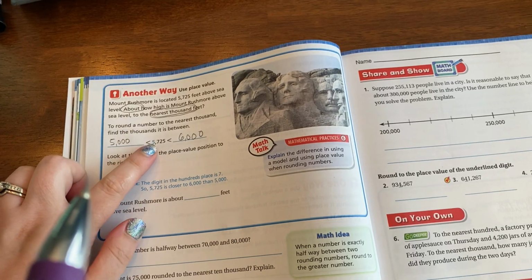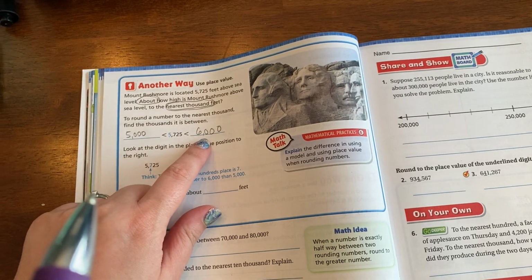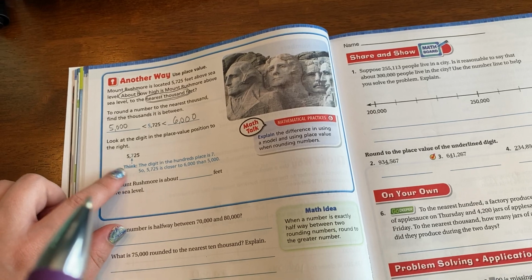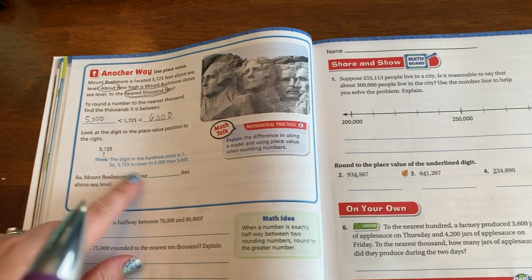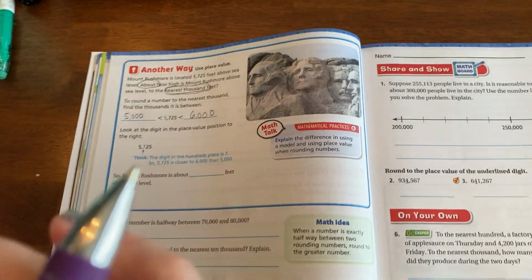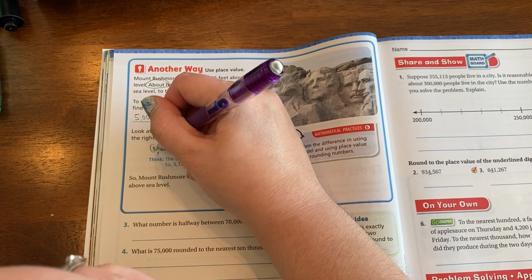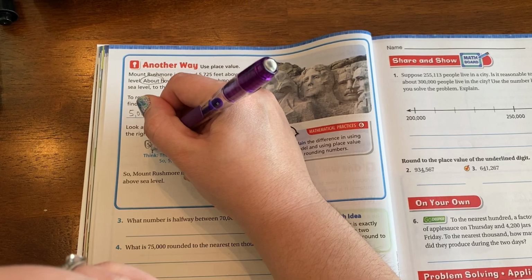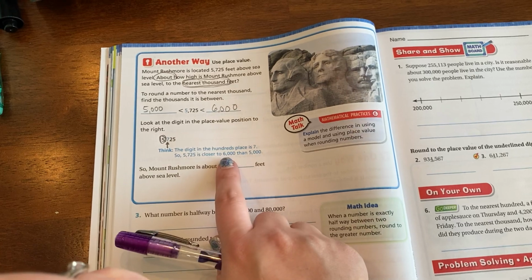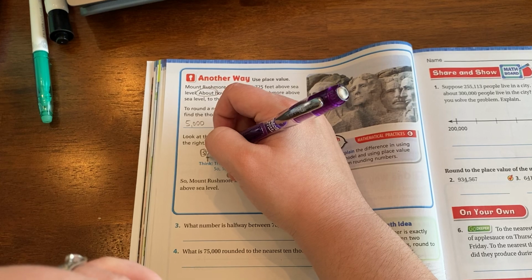Because we're rounding to the nearest thousands place, we got to figure out, does that mean it's closer to a plain old 5,000 or closer to 6,000, which is the next level up? Look at the digit in the place value position to the right. So this is where, instead of using a number line, this is kind of the trick that we're going to be sticking with here. We actually use the neighbor number to help us. So if we're rounding to the nearest thousands place, I'm going to use what I like to call the neighbor number. It's whatever number is right to the right of that number, not to the left, the other side, but to the right of it. The next immediate place value to the right.